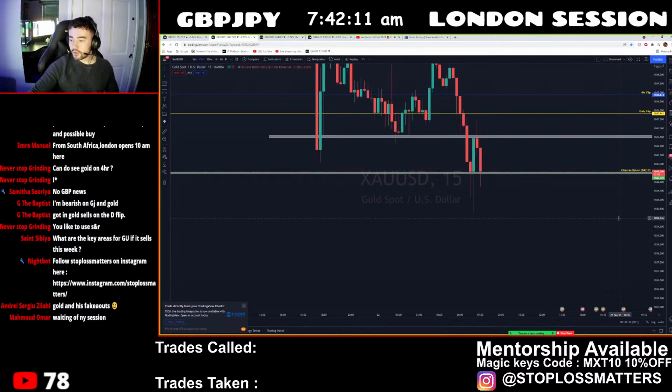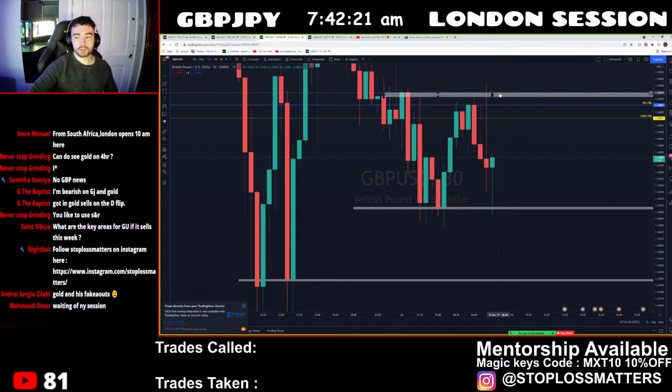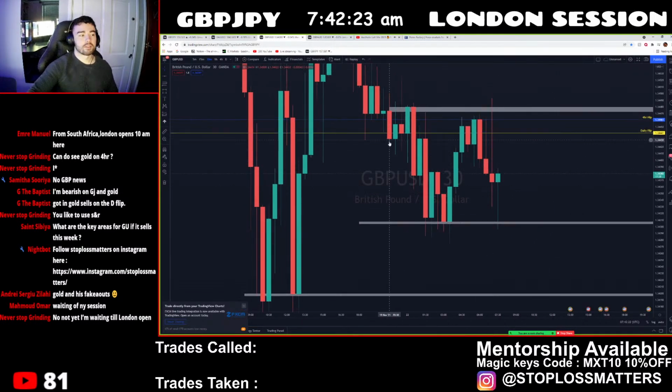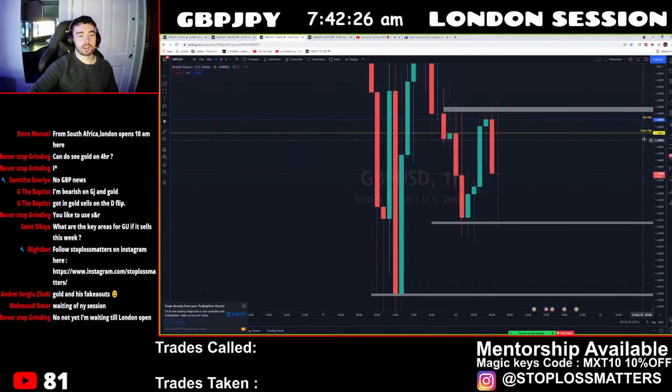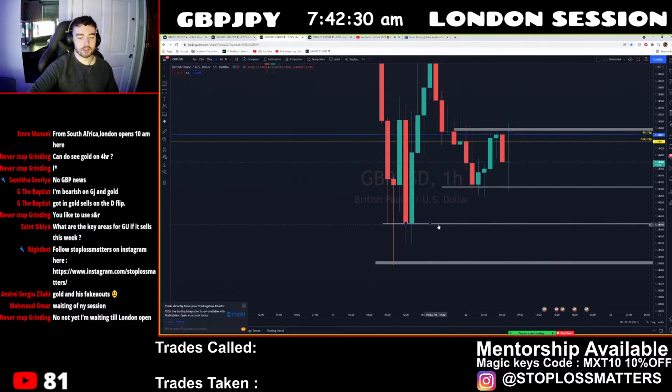Someone says, what are the key areas of GU? The key areas are 1.34300 and 1.34480. That is the zones it's in right now. These are the key areas. If it does break above, could be nice to continue. If it does break below, could be nice to continue down to this support over here. So looking pretty good.